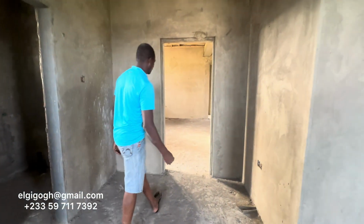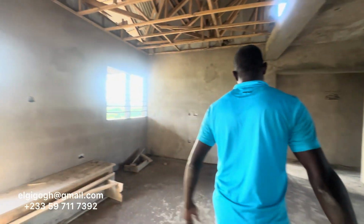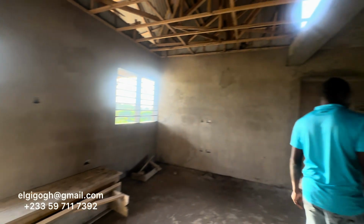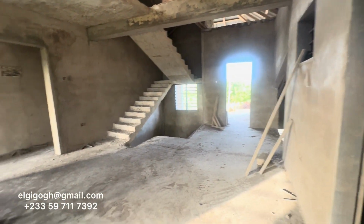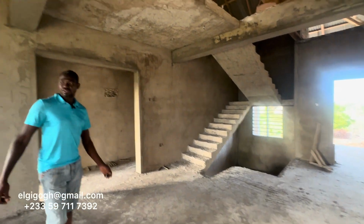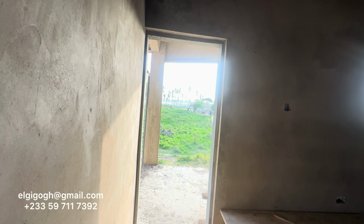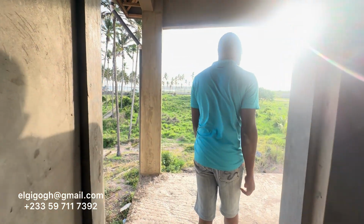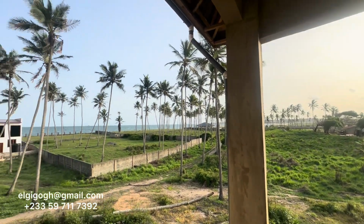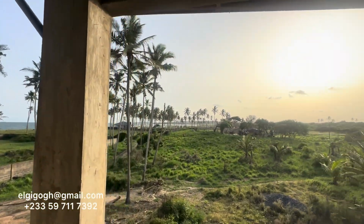So from here, back again to the family area. If you have a visitor downstairs, you can choose to use here as a family. There are 2 balconies. So from here, you go out to the balcony. This is also a huge place that you can sit, do whatever you want here.